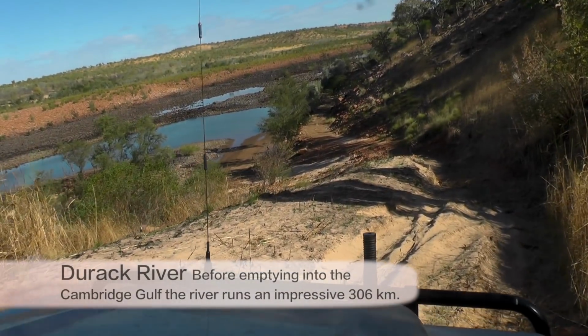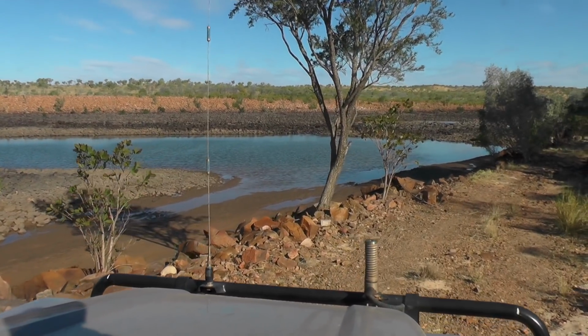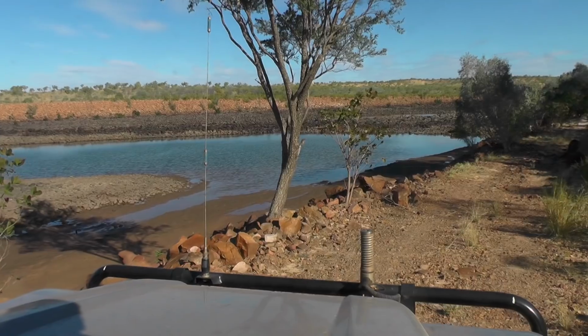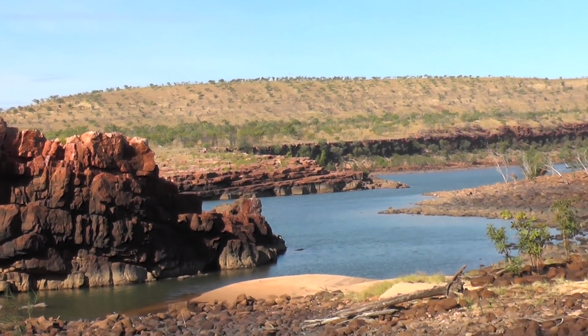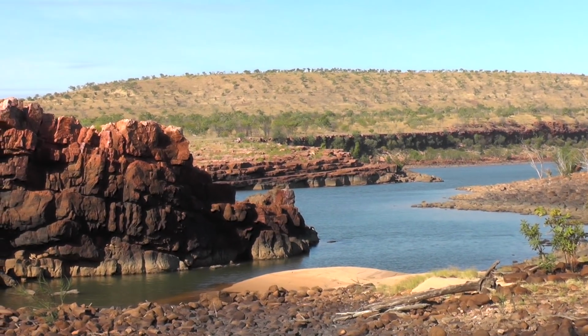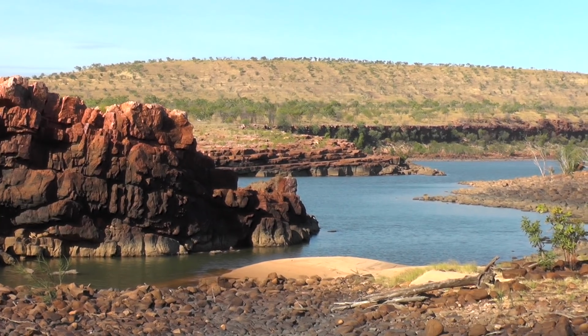Wow, that looks good. This crossing's actually tidal. I'll pull up just here and have a bit of a look, I think. This looks real good. I might have to get the rod out, I think. I think this is where the salt and the fresh meet as well. I reckon I can see another croc down there.